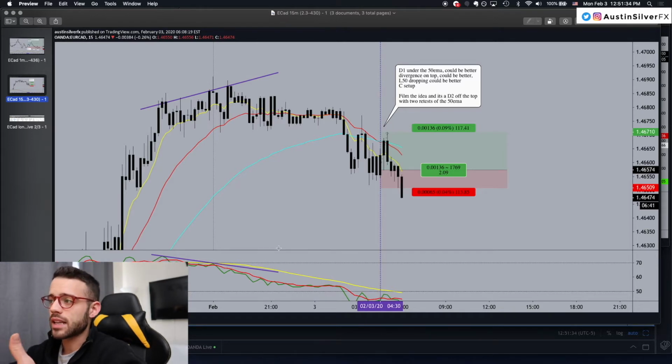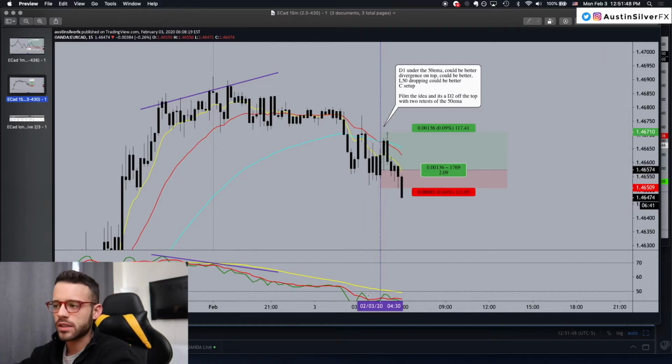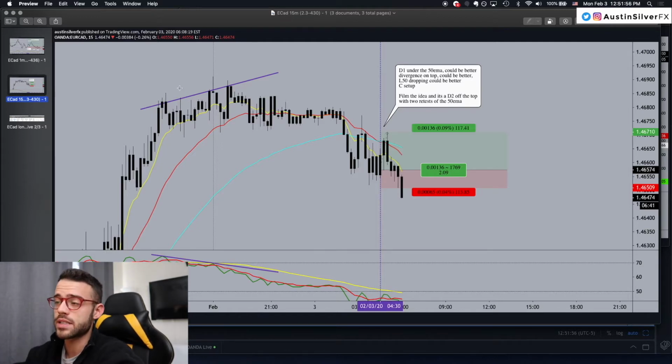The couple things that I didn't like about this trade were, one, the fact that we were under the 50 and we had already retested the 50 once here and shown resistance to it. So what happened is support here at the 50 became resistance, and that's what created the move to the downside. You see also the TDI falling, not moving in a direction that we would really say would be great for our trade. And on top of that, you have this divergence on top. Now that's going to come into play as we talk about the other ideas that I traded. So keep that divergence as the focus of your analysis here with me.